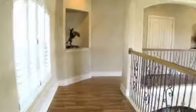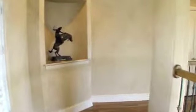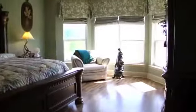Upstairs, a walkway with hardwood floors leads to the third bedroom and bathroom, the sun-drenched study, and the sprawling master suite that includes second fireplace.